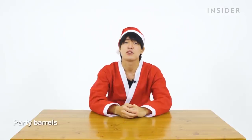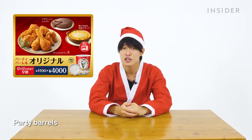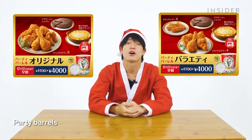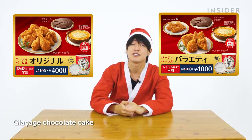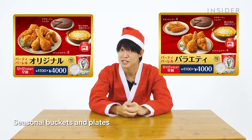Unfortunately, at the time of this recording, the food isn't yet available. I wanted to try them. So KFC offers party barrels, which are either an 8-piece original chicken or a 4-piece original chicken with 4 chicken tenders. Both barrel meals include a minced chicken lasagna, glazed chocolate cake, and seasonal buckets and plates.